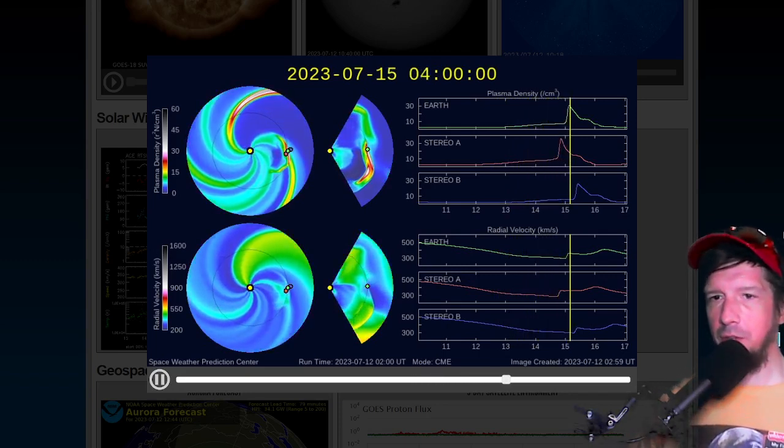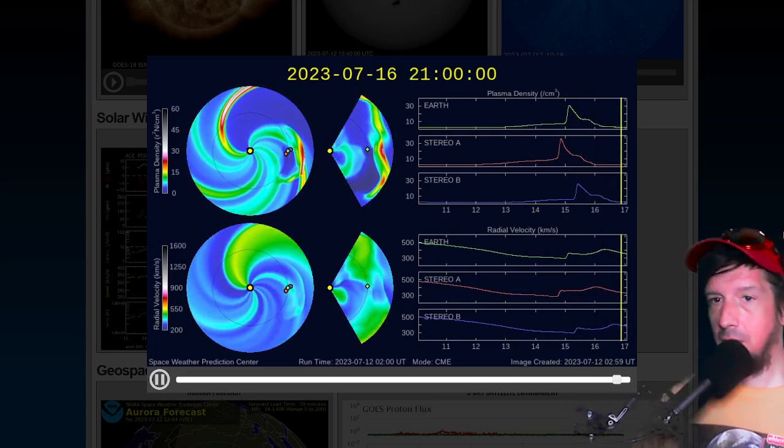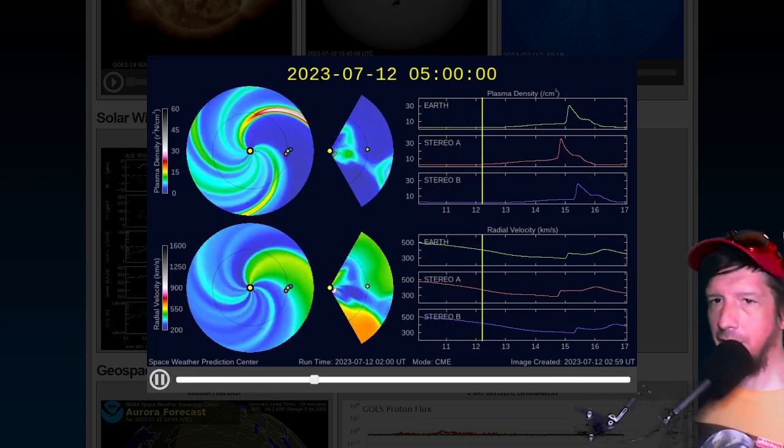So that's, I don't know, that's kind of weird. We're expecting a possible aurora borealis visible at mid-latitudes on Thursday evening.